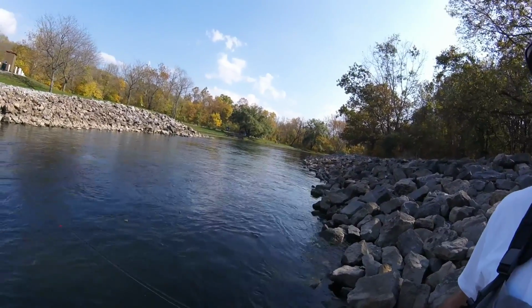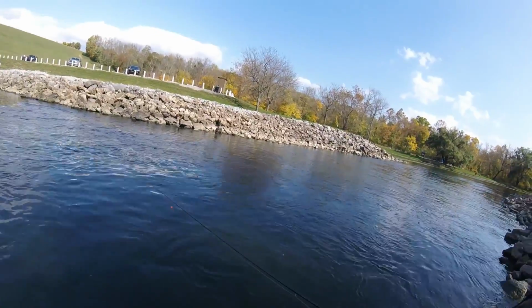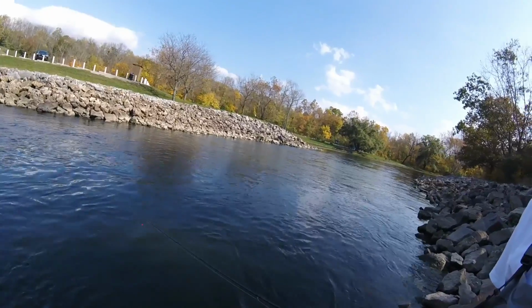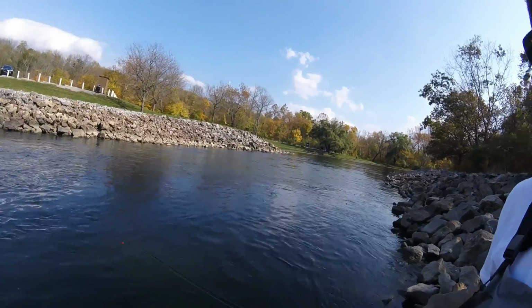So you kind of have to accept it. That's where the fish are. They're hiding behind these big boulders. You got to get down there, and you got to risk losing some flies. So if it's worth catching some fish to you, that's what you got to go through.